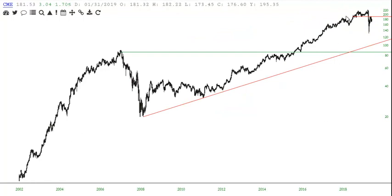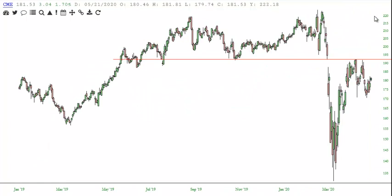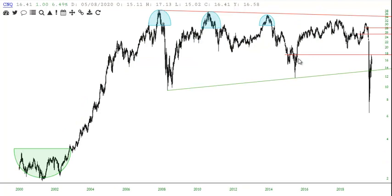CME, Chicago Mercantile Exchange, way above long-term support. And we've got our topping pattern up at 192.36. CNQ. This is kind of a sophisticated pattern here.